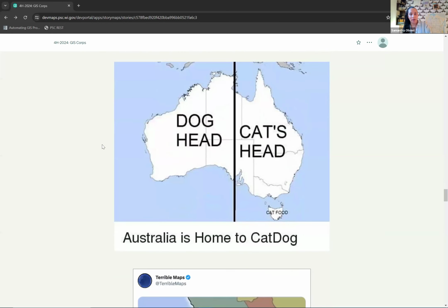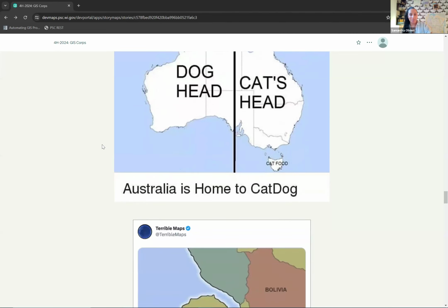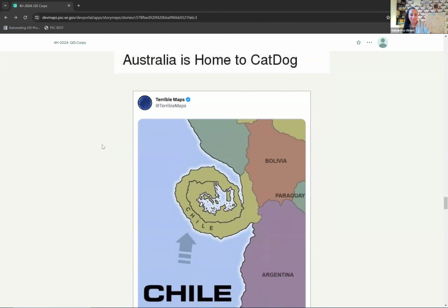All right, we'll scroll down, and I just dropped in a couple of funny maps because I follow a lot of funny map distributors online, and I just thought this was funny. The shape of Australia, you know, the western side being the dog head, the eastern side being the cat head, and cat flew down in Tasmania. There used to be a show called Cat Dog several years ago. You may or may not have heard of it, but I thought that to be a little funny.